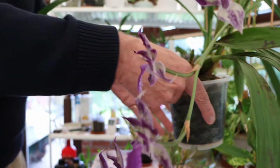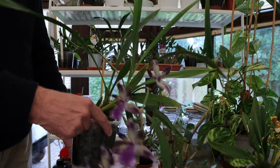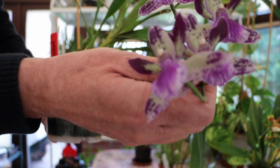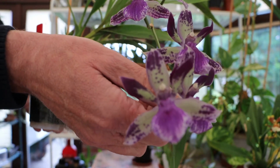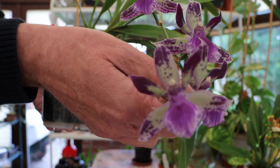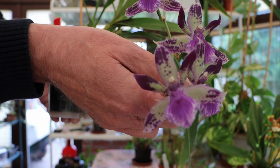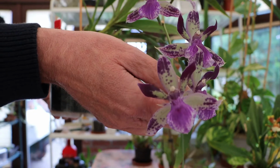And if we're talking special, this is definitely special this time. This has been identified for me as Rhine Blue Angel. It's a Zygopetalum hybrid. I bought it again from Burnham's last year, 2019, because it was different to a lot of the Zygopetalum types that you see. Slightly different colour, this pale green and purple.